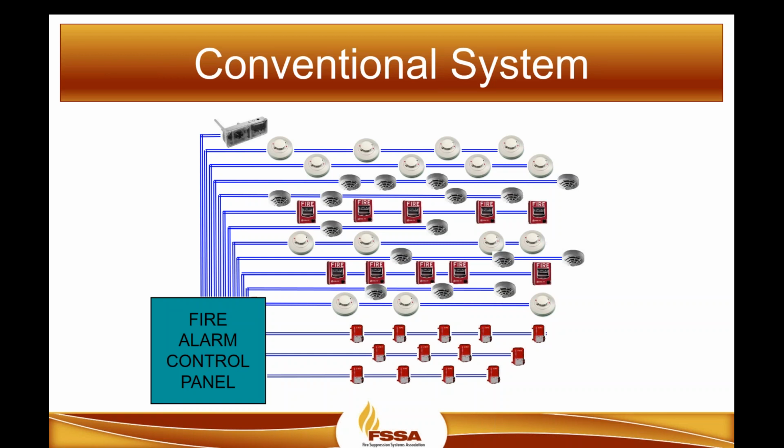They do have limited programming capabilities. You typically will have detection configurations consisting of either counting, cross zone, or even a single zone release. You'll have three or four board functions to be programmed, such as pre-discharge delays and manual release delays. Typically, these systems are single releasing zone. Some manufacturers make conventional systems that can do two, but no more than two.